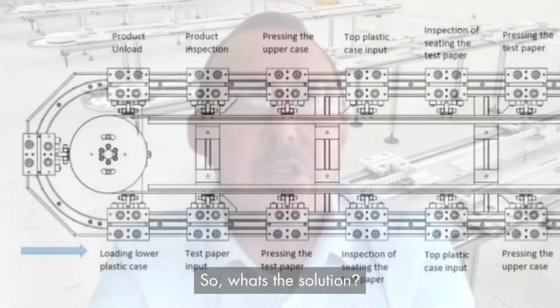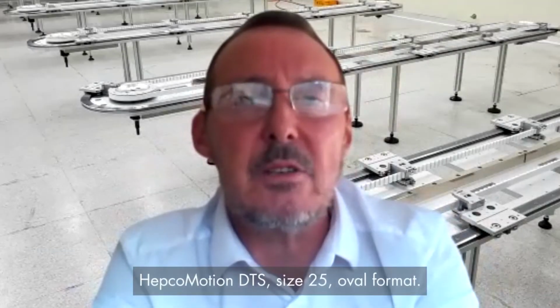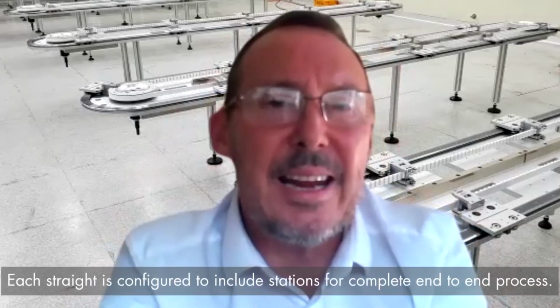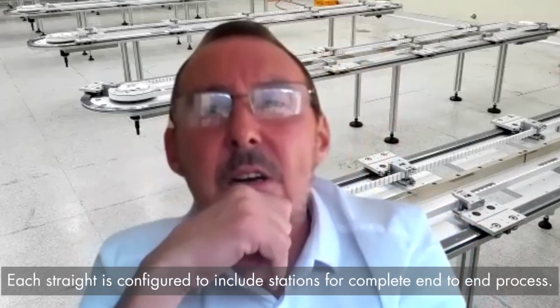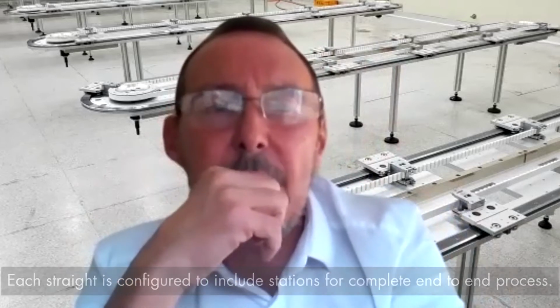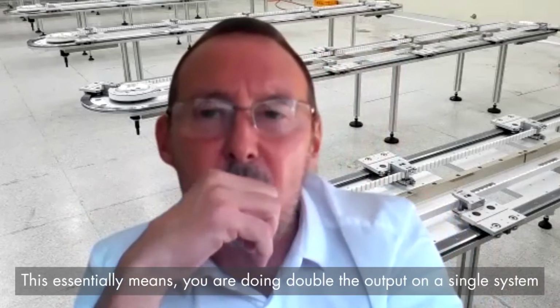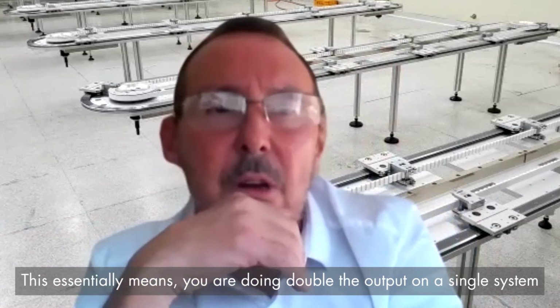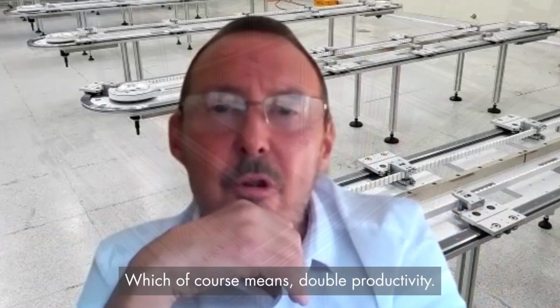So what's the solution? HepcoMotion DTS, size 25, oval format, each straight configured to include stations for the complete end-to-end process, which essentially means you're doing double the output on a single system, which of course means double productivity.